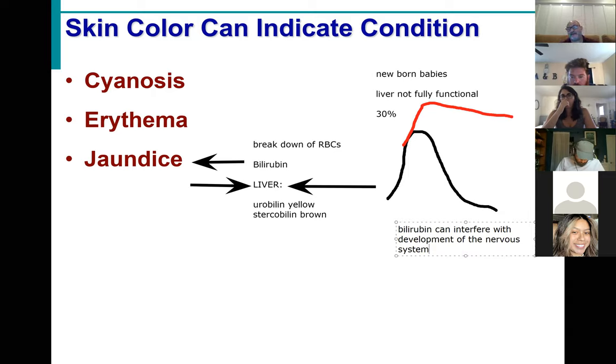Which is definitely a bad thing. So if the levels go too high, or if it stays high for a prolonged period of time, they need to do something about it. And let's go back to ancient times. What would grandma do if the baby had jaundice?